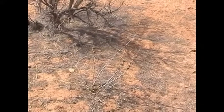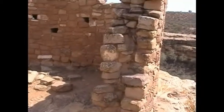Storage granaries under the canyon rims protected the Anasazi's harvest of corn, beans and squash for later use.